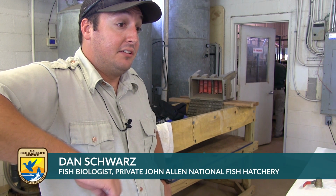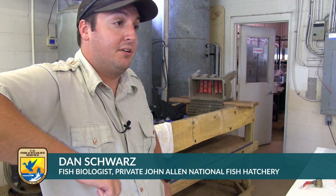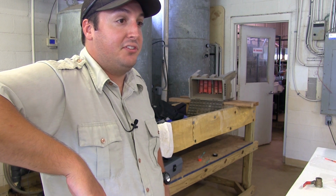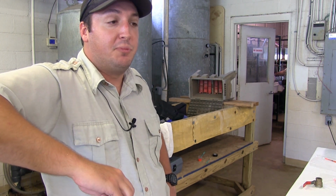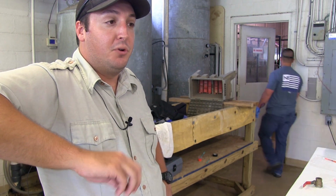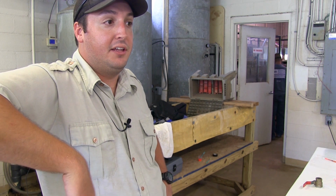It's really amazing seeing all these different people coming together. It's really great, and it's basically a flagship project, especially in this area in Mississippi, where you can see this many groups of people coming together for one project that not only benefits one species, but benefits the whole fish community and also the landowners in the area.